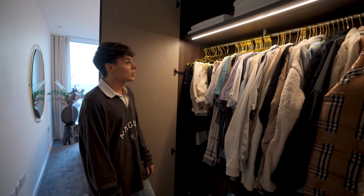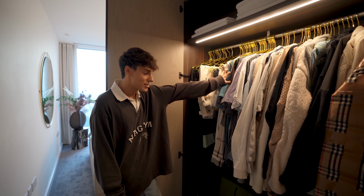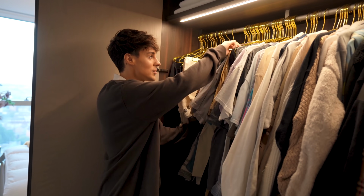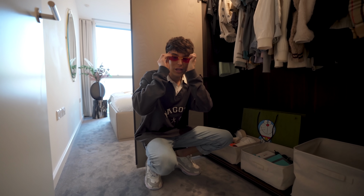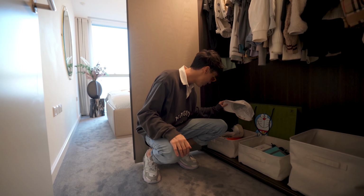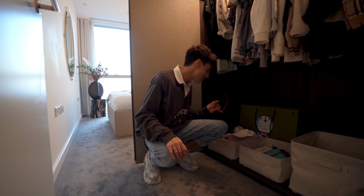I have had a bigger closet in the past, but right now I just honestly pick the stuff that I'm actually wearing. So this is all stuff that I'm wearing right now. You guys have probably seen every single one of these t-shirts. Got random stuff in here, like sunglasses that I wish I had the confidence to wear outside. We've got self-help books and socks, which somehow defines my personality.